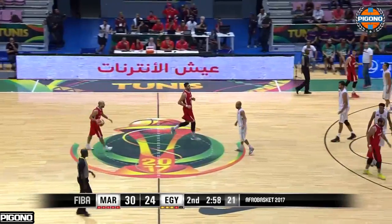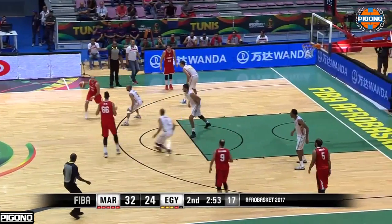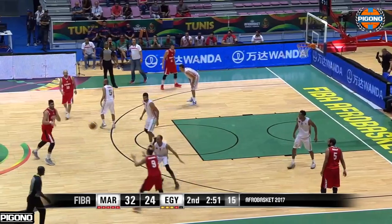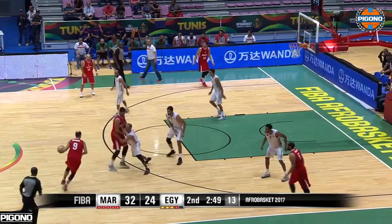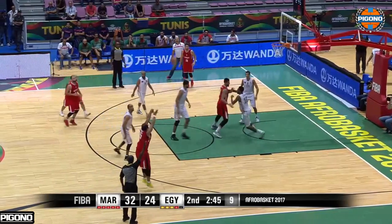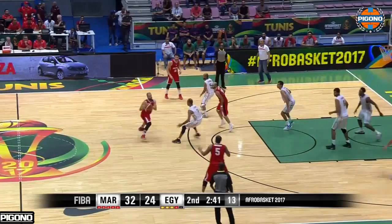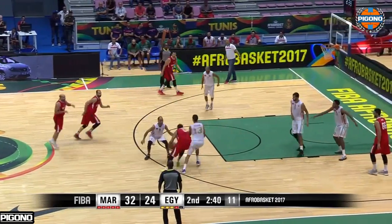Yeah, it has been great defense from Egypt on the first offense, but then they forgot completely Shua on the board, and again great effort from this 24 years old small forward. Three-point attempt is no good from Abdel Halim. Might get another chance here.